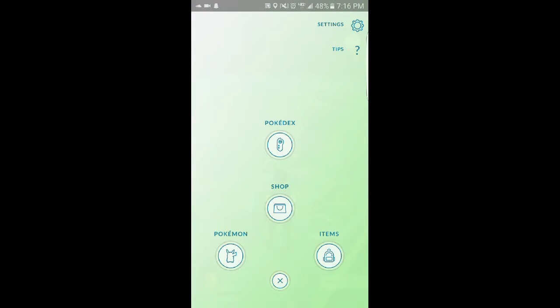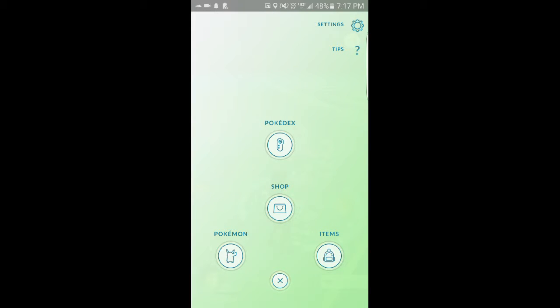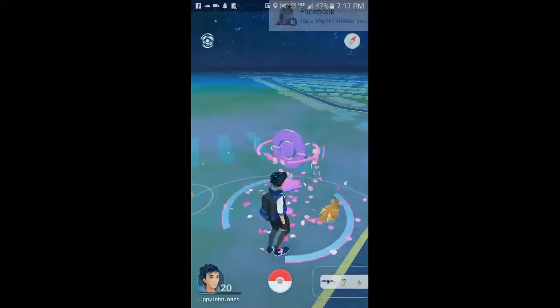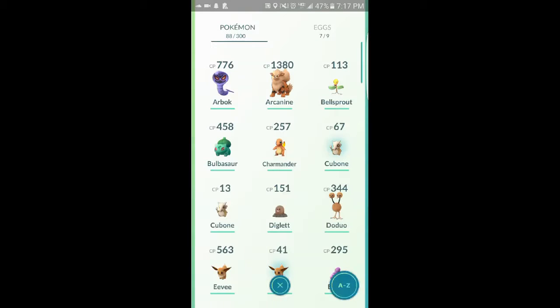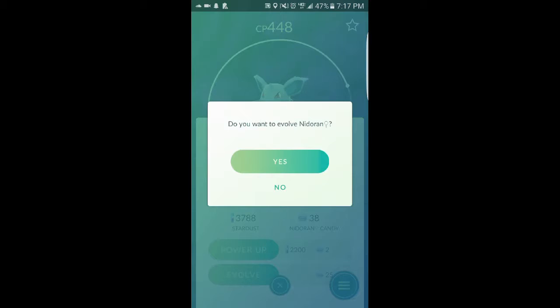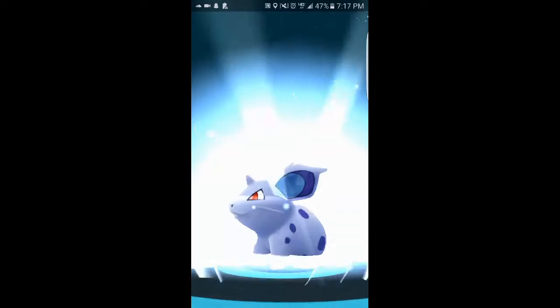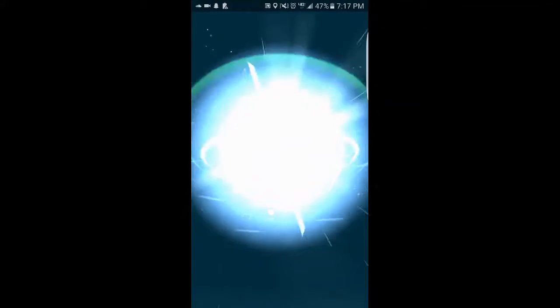Yeah, I'm leaving now. Alright, here we go. So, need to go here. Pop a lucky egg. I need to go to name. Four, eight, eight, evolve. Here we go, 1,200 experience points right here. Come on.